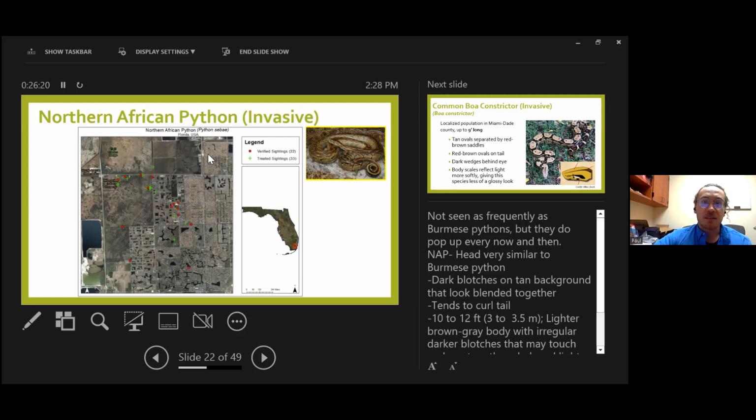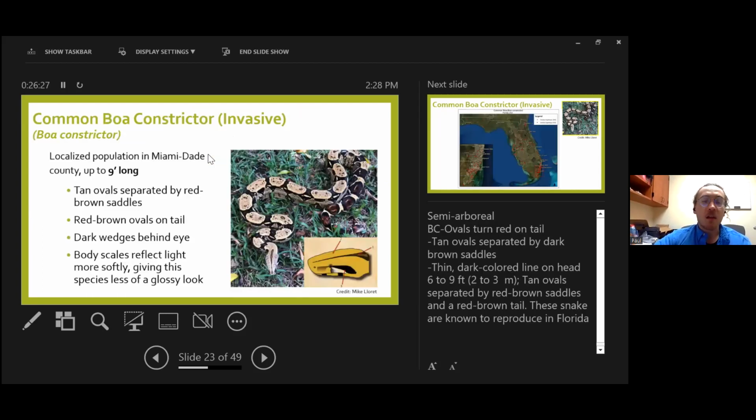So that area is still being surveyed, and I believe is going to have a large survey effort in just the next month. Common boa constrictor. This is an invasive species as well, only having a localized population in Miami-Dade. They can get up to 10 feet, but truthfully, that is more of a rarity. They did find a 10-foot, I think 90-pound one just up in St.